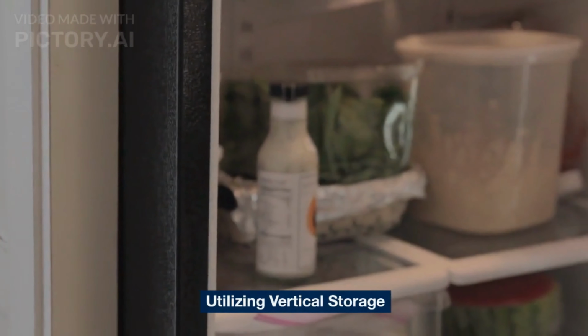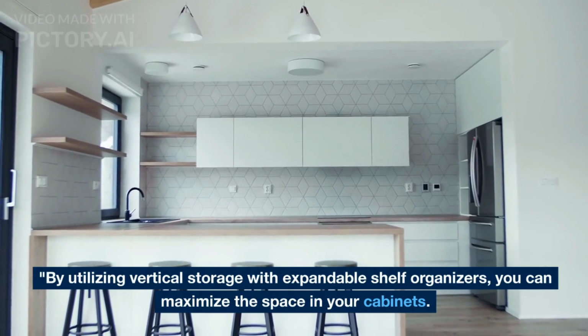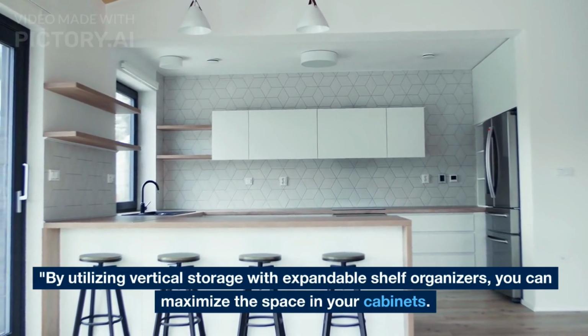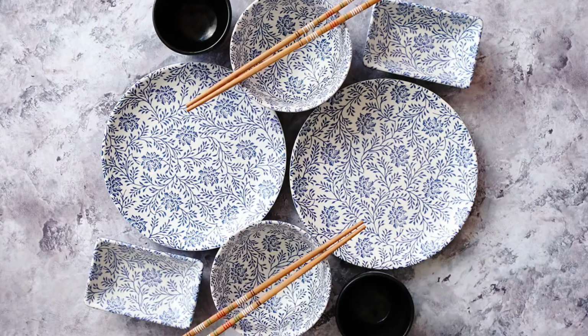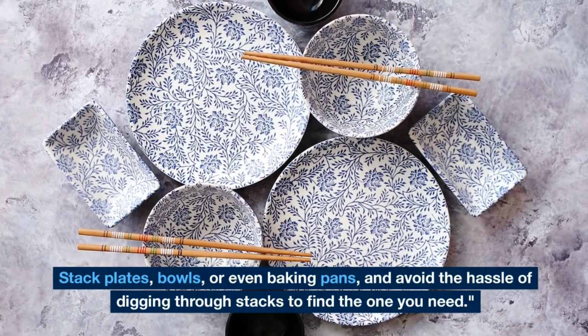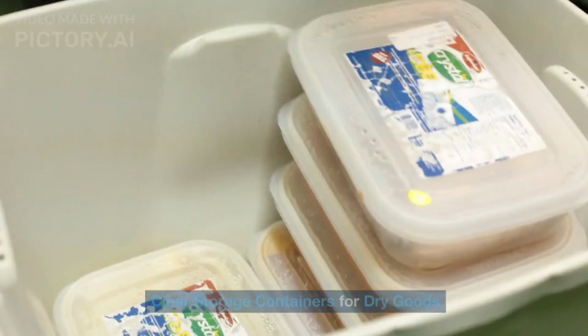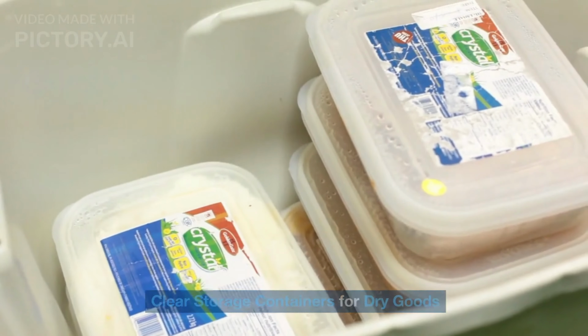6. Utilizing vertical storage. By utilizing vertical storage with expandable shelf organizers, you can maximize the space in your cabinets. Stack plates, bowls, or even baking pans, and avoid the hassle of digging through stacks to find the one you need.